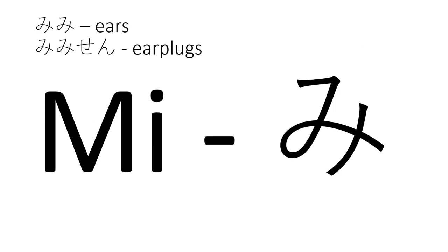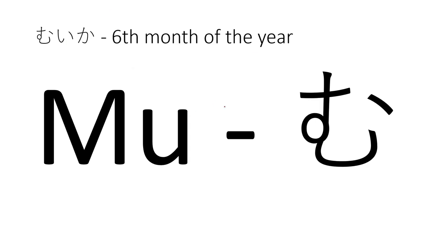Next is mi. First stroke, second stroke. A word with it is mimi. Mimi means ear. Mimisen means earplugs.